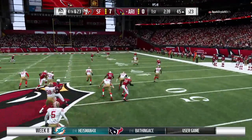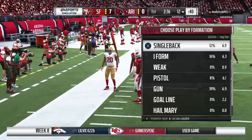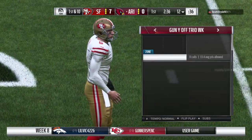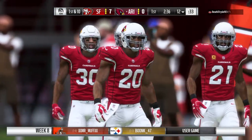The punt team on now as Pinion sends this one away. Arizona getting ready to go as they take the field. And this is a unit that, to be frank, doesn't look like they've woken up yet. I mean, a punt and a turnover on their first two drives.